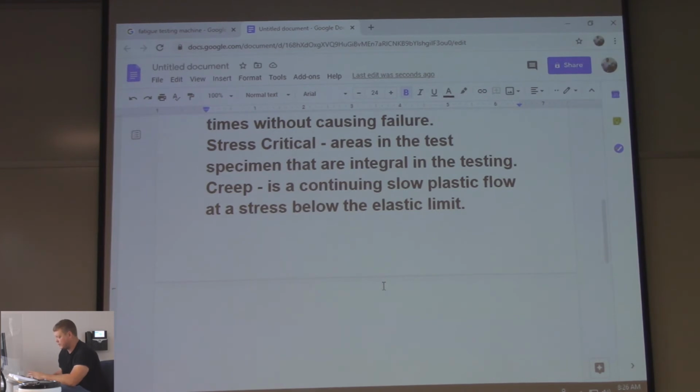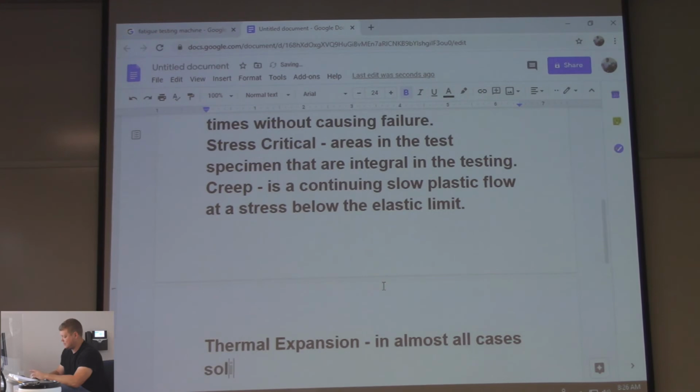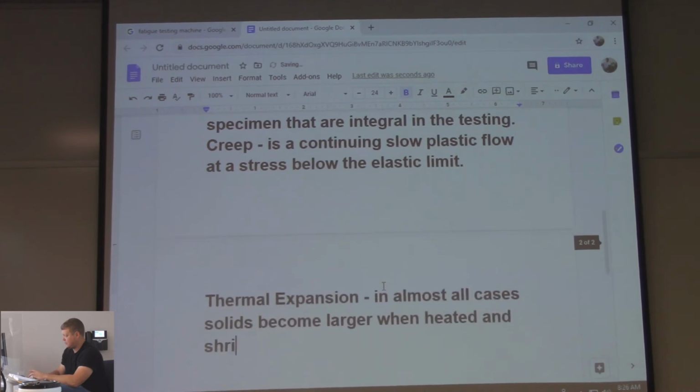Coefficient. Oh wait, thermal expansion. In almost all cases, solids become larger when heated and shrink when cooled. With the exception of water and whatever the chemistry teacher told me the other one was. I'm sure there's more than, maybe there's not more than two, I don't know.